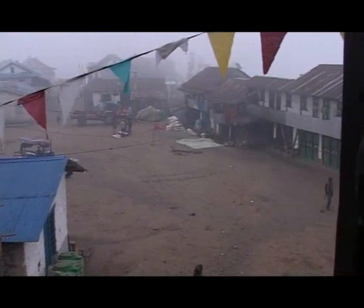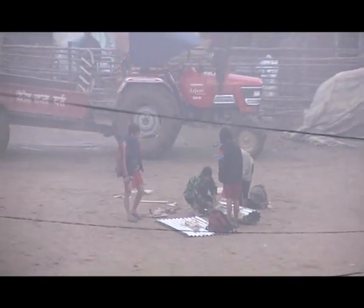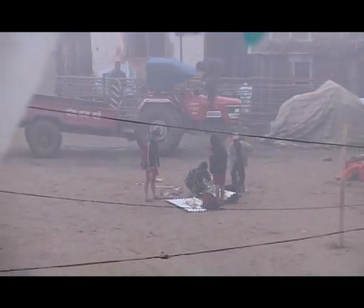Num is a focal point of Sankhua Sabha. It has government offices, police station, market area and hotels.